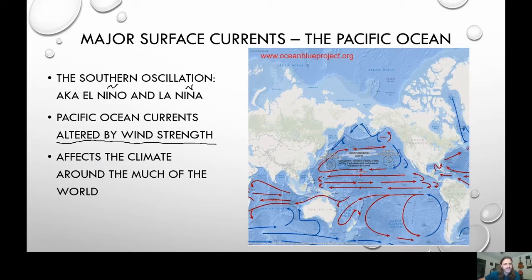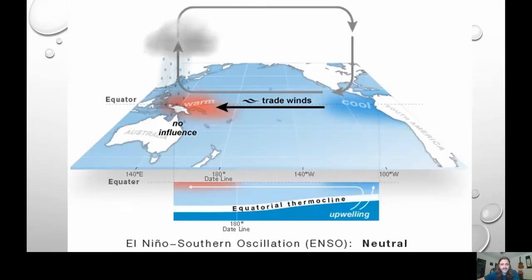That affects the ocean currents, and ultimately this affects the entire climate of the Pacific Ocean and around much of the rest of the world. So let's get into describing what the Pacific Ocean currents look like and then what this El Niño, La Niña thing is. And then also, why do we care about any of this and what does it have to do with global warming?